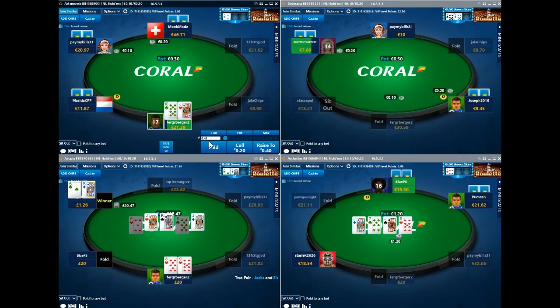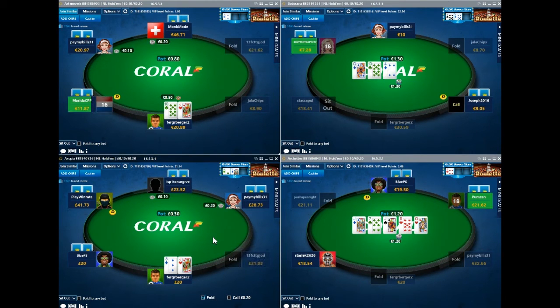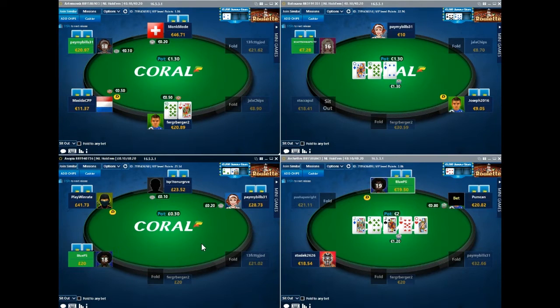Unfortunately, we brick out, but as I said, I think he's definitely going to have some hands for sure that he is bet folding there, and even in the situations where we do get called, we still have decent enough equity, so definitely marginal, but I think it's going to be okay.